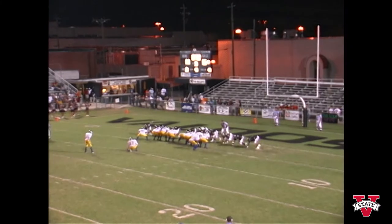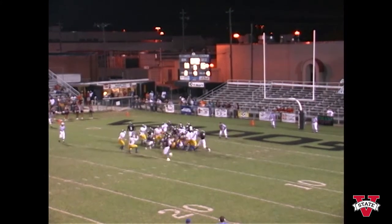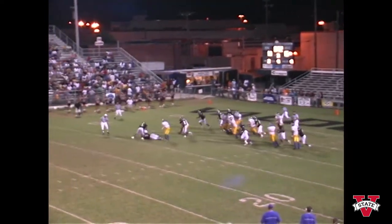Looking to extend that lead to 3 at the 6:32 mark. Kick is blocked. Up though, and we knock him down.